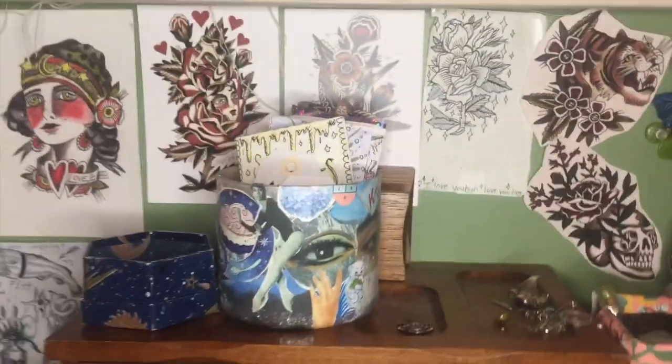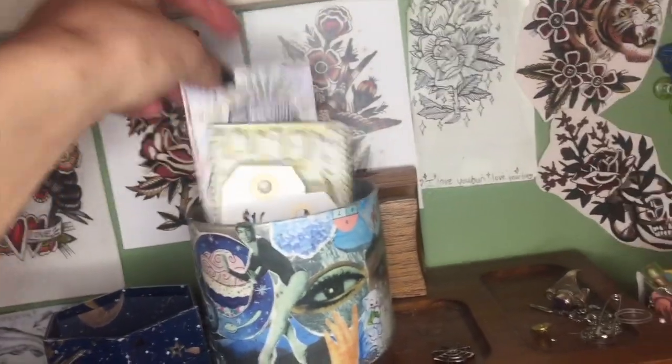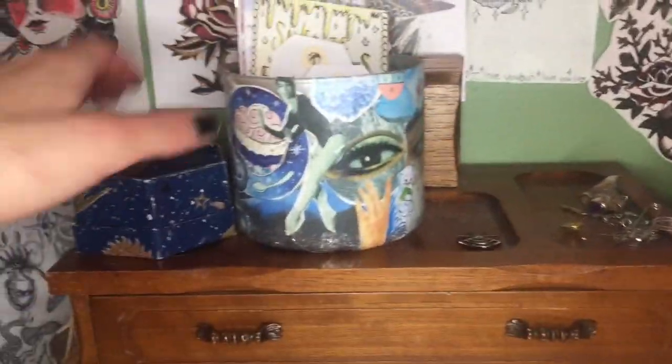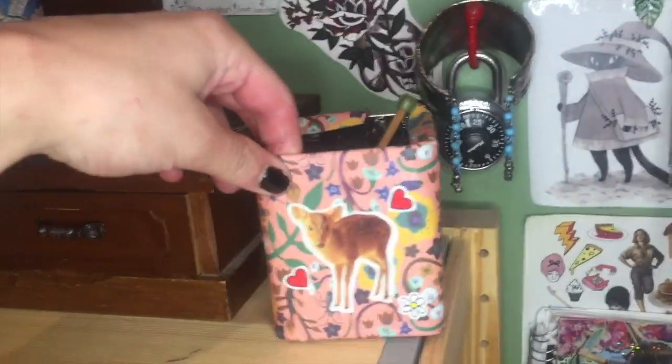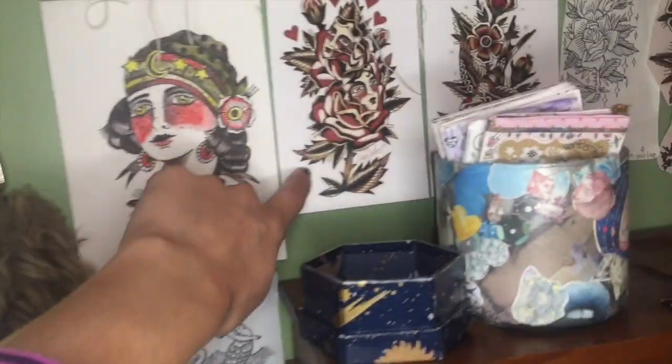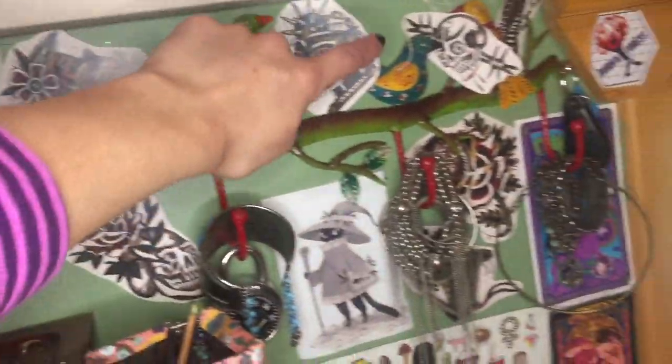Kind of got my jewelry box here. Just a bunch of pins and things in it. Got a bunch of zines that I wrote in here. And I collaged this jar, which is fun. Also collaged this box, which I think is still really cute and holds up. I did it so long ago, but I still think it holds up. So, art for my boyfriend, and more art for my boyfriend. Flash tattoos for my boyfriend.